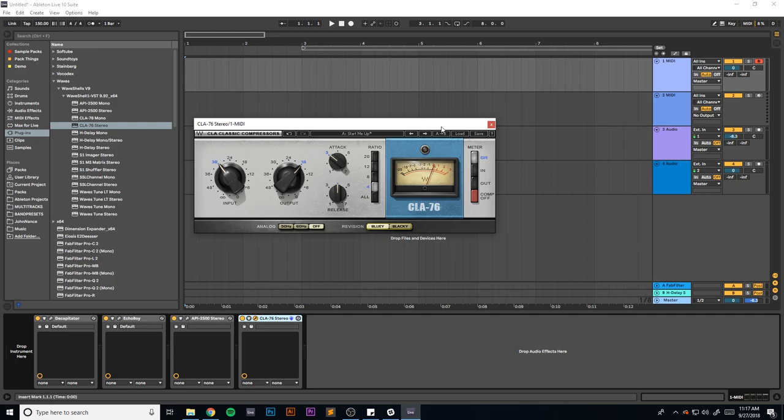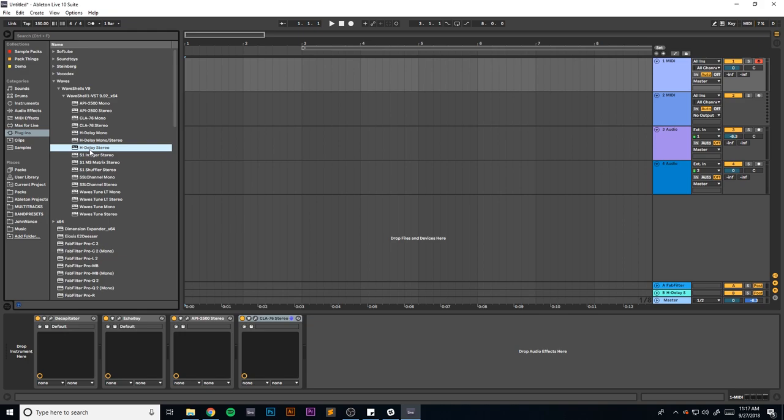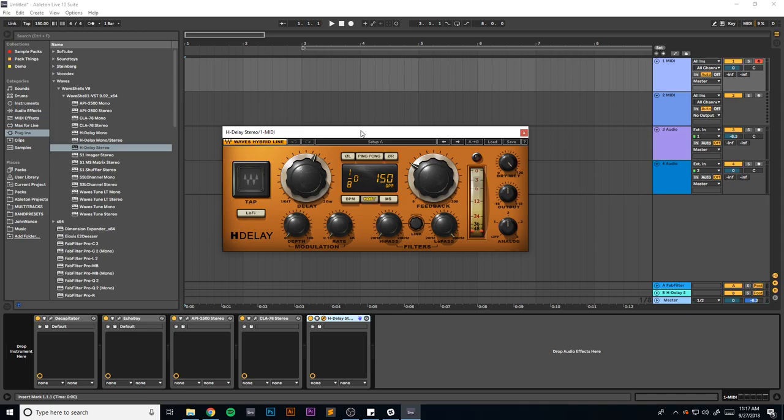We have the H Delay stereo, or H Delay regular, I guess, which is my go-to for the lo-fi delay. It sounds really good. Again, I use Echo Boy most of the time. Yeah, sorry I'm not giving examples with every single one of these. There's just way too many, and I got through like three plugins when I was giving examples, and it took like 10 minutes, so it's just too much.